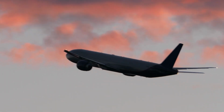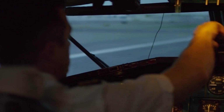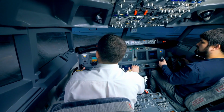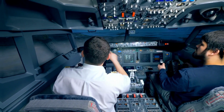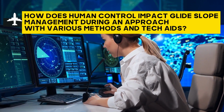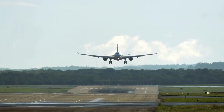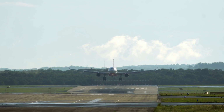While advanced autopilots assist in maintaining the glide slope, human pilots bring adaptability and decision-making skills. In many commercial flights, both human and autopilot controls work together to ensure safety and precision. How does human control impact glide slope management during an approach with various methods and tech aids? Human and autopilot systems each contribute to ensuring safe landings in their distinct ways.